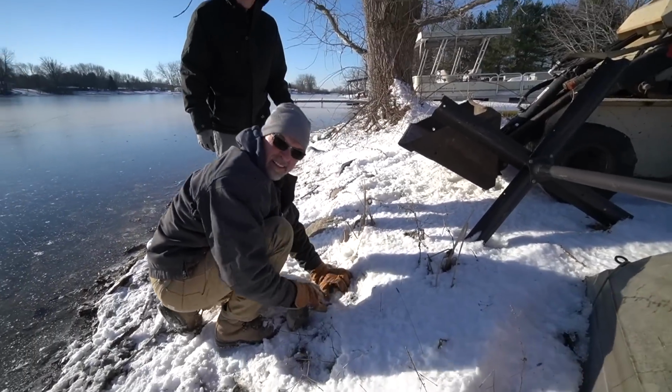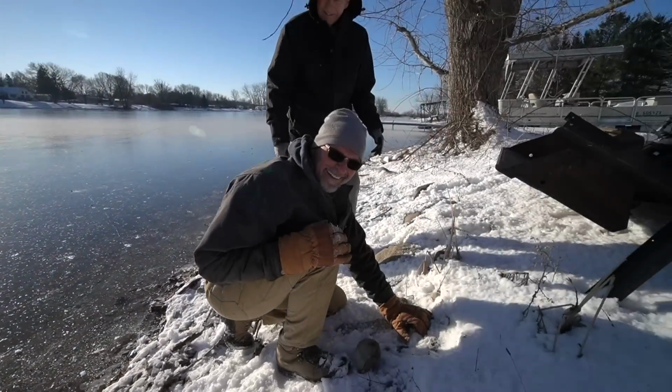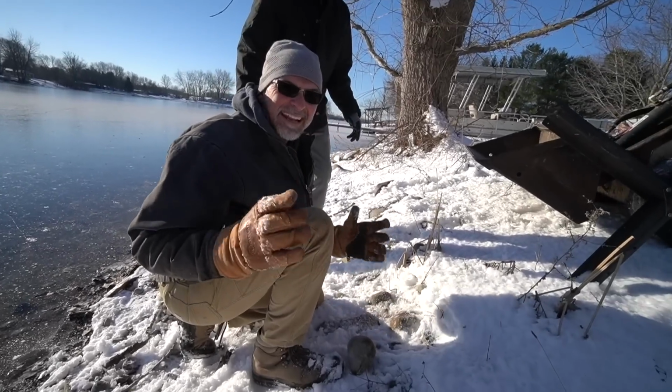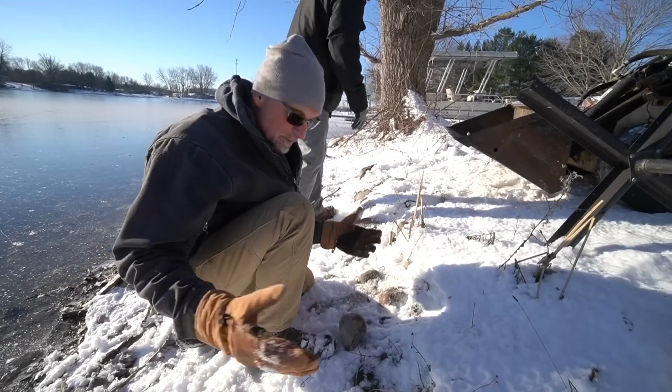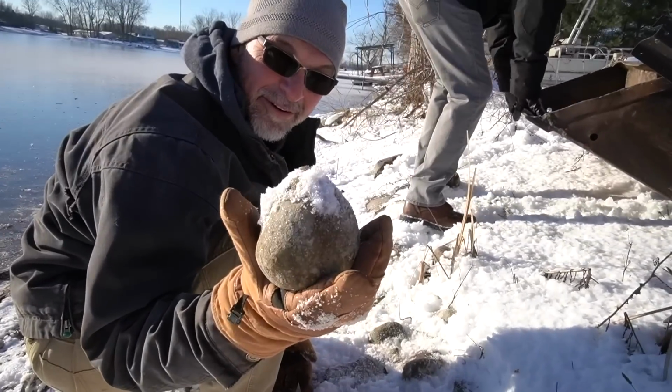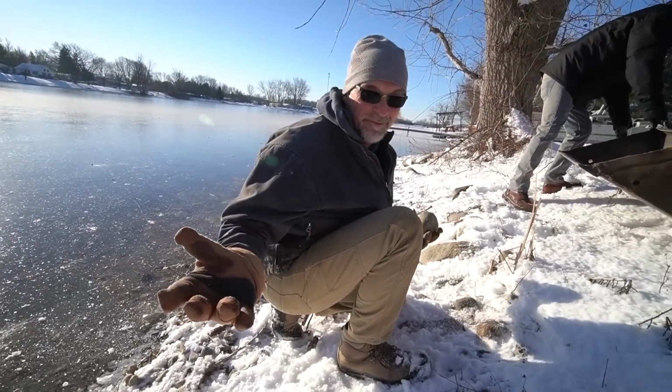Ed, we have to get working. Stop playing in the lake. What are you doing? We're trying to get indigenous rocks. Snappy is indigenous to this area, so we want to have the right home for him. What better than rocks coming from the lake that he actually lives on? This is actually perfect.